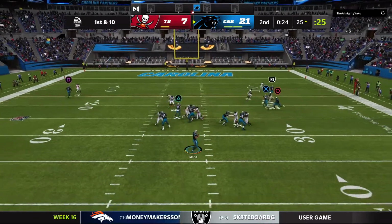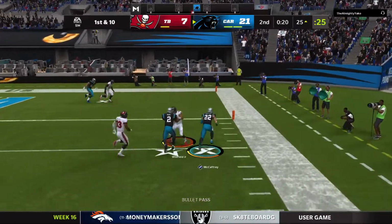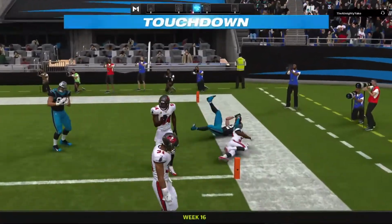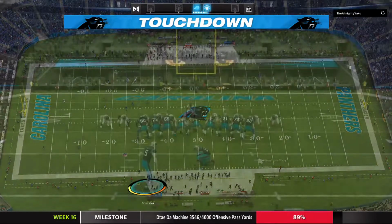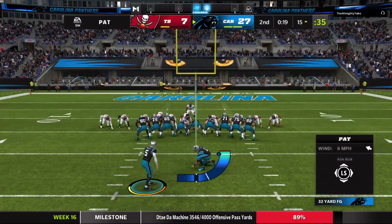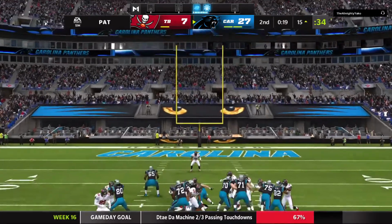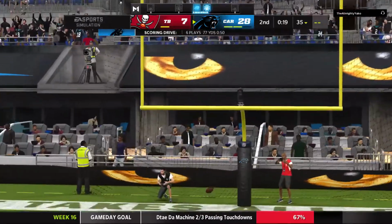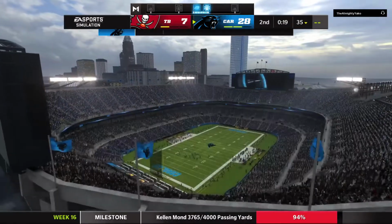On 1st and 10, here's Mond. He'll get this to McCaffrey out of the backfield. Touchdown! Christian McCaffrey, as the first half is winding down. And the Panthers will extend their lead here just before halftime. Gonzalez good on the extra point. And the lead now to 3 touchdowns at 21.